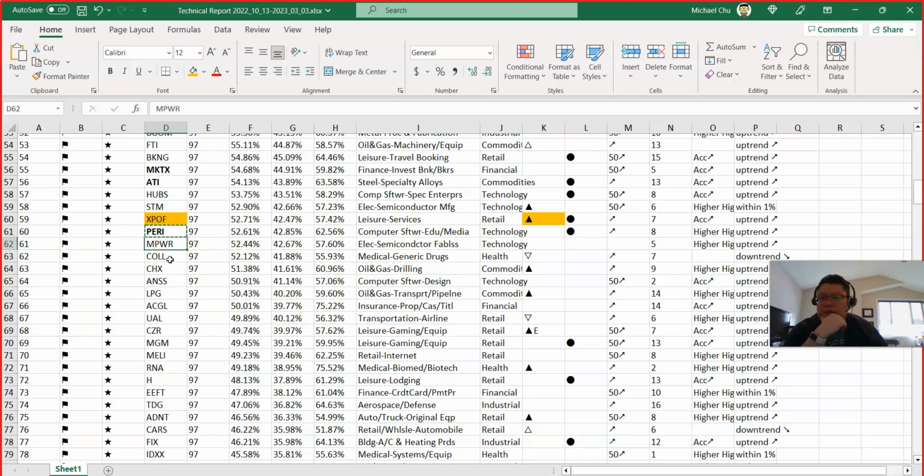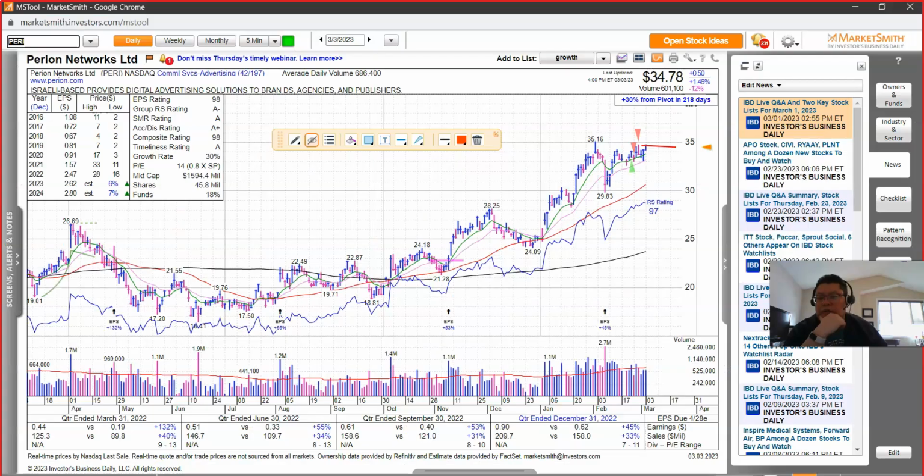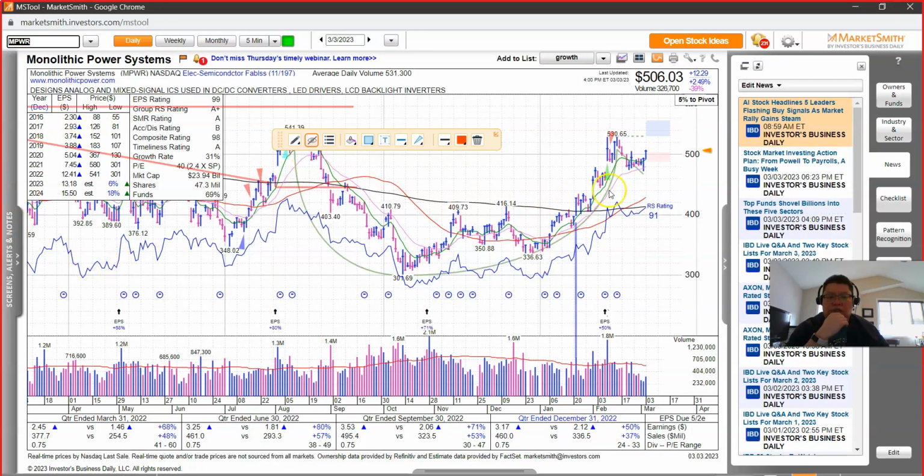So manpower, yeah, and what's this one called? It's not manpower. It's monolithic power. Yeah, so this is another chip stock. Look at this tight handle right now, bouncing off. That's one thing I like about all the semiconductor stuff. They all have this nice run, and then because it's coming from the left side, they build this nice handle. And the thing I like about it also is how tight it trades on the handle right here. A lot of them are doing that.